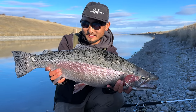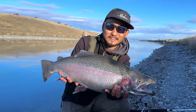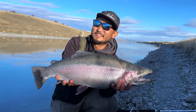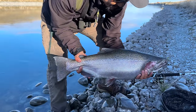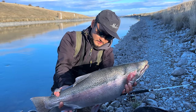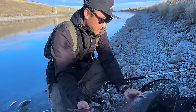This is a huge fish. That's the biggest rainbow trout I've ever caught. Oh my god, I did it. I don't want to keep him out too long. I don't think I'm going to keep this one. We're going to let this one go because it's just huge. It's massive. So we'll keep him in the water.